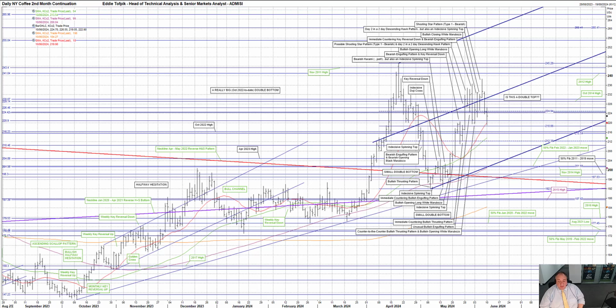It then peaked and headed back down, all the way back down to the combination of the bright red declining neckline of the April to May 2022 reverse head and shoulders pattern, currently at 197.15, plus the 50% Fibonacci line of the big old 2011 to 2019 move at 198.30. And most importantly, the very slowly rising medium moving average, currently at 200.85, where prices stabilized and turned back upwards.